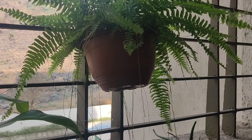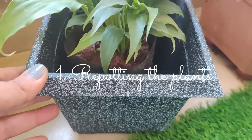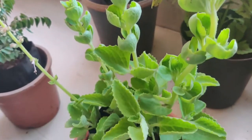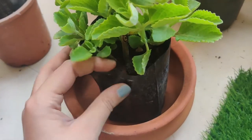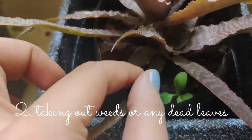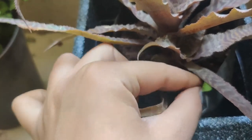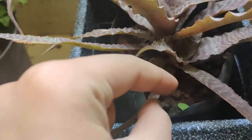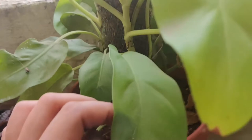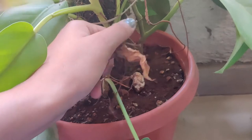So the first tip that I would recommend when you get new plants from a nursery is to repot the plants after a week. And if you want to add fertilizers, you can do that while repotting the plant, maybe after a week, but not before that. The second tip is to remove all the weeds and all the dead leaves that you find in the plants. You can also check this while purchasing the plants, but if you come back home and you see any weeds or any kind of dead leaves on the pot, on the soil, do remove it because it can actually spoil your plant.